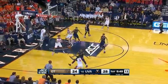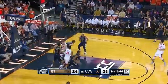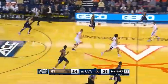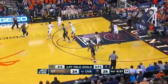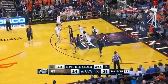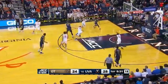Lammers out to the corner. Here's Wilkins. Oh, he skipped it for Hall off an open post move. And Lammers the rebound of the miss. Isaiah Wilkins was wide open on the weak side block the entire possession. A simple lob to the rim, and that's an easy dunk. The guards of UVA have to find the open man against this switching defense.